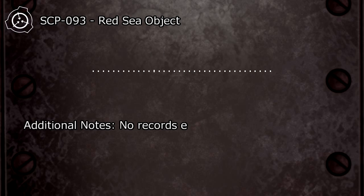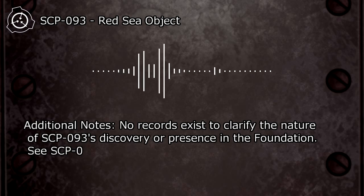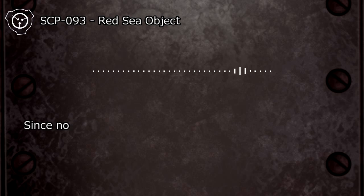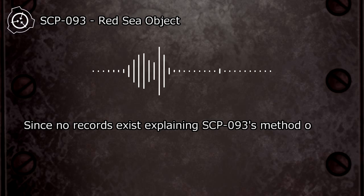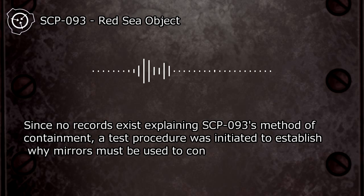Additional notes. No records exist to clarify the nature of SCP-093's discovery or presence in the Foundation. See SCP-093-OD. Since no records exist explaining SCP-093's method of containment, a test procedure was initiated to establish why mirrors must be used to contain it.